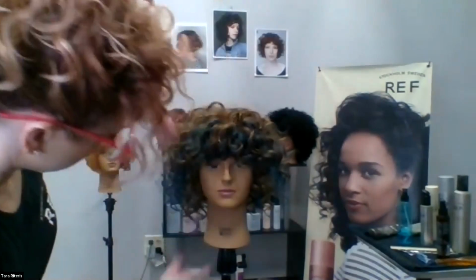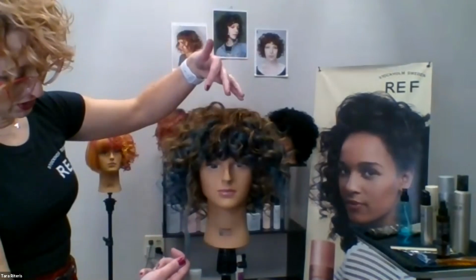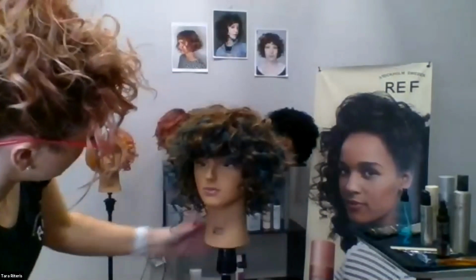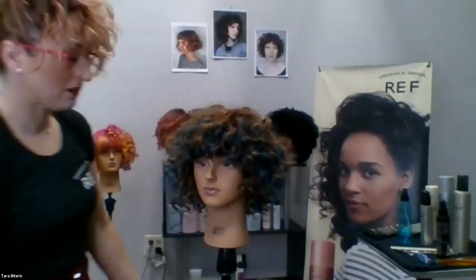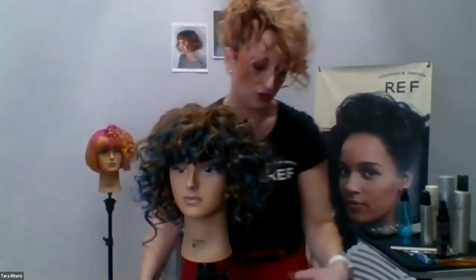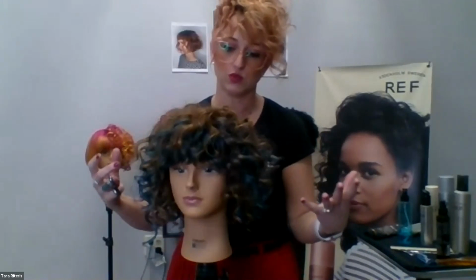Do we like it? Let's do some votes in the chat. Do we like having this long biddy, or should we shimmy that off for a little bit more visual precision? Visual precision. That's another word that I like to throw out there for people who need precision in their life. Curly cutting is visual precision.